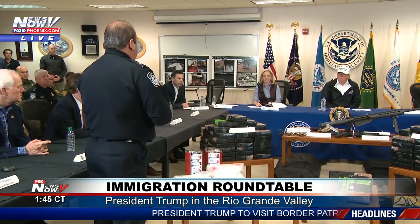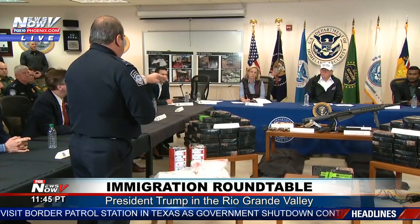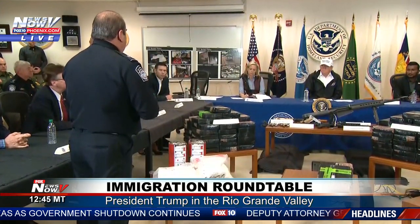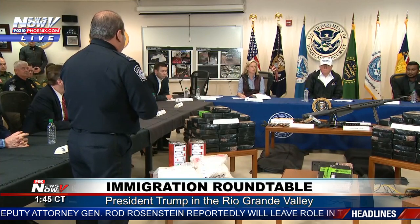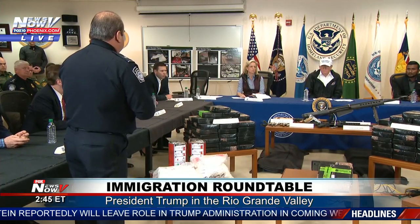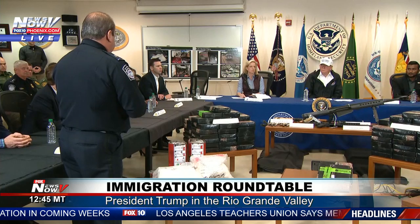Also, we have some weapons that were seized at our ports of entry, also with the assistance of our federal partners and state partners. We have 3 Colt handguns that are gold-plated and crested with diamonds. Those were seized at the Laredo port of entry. We have an AR-15 that was seized with the assistance of our state and local partners with the task force officers. We have an AK-47 that was seized by the officers at the Hidalgo Port of Entry going southbound.